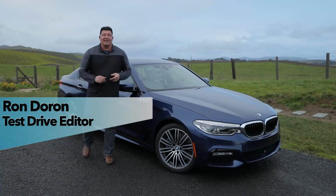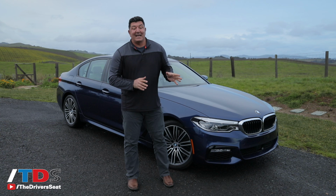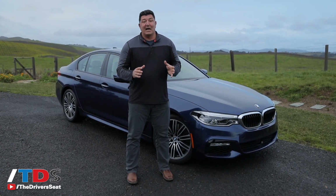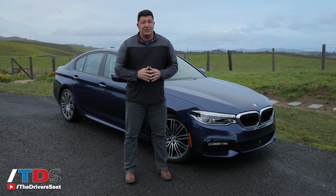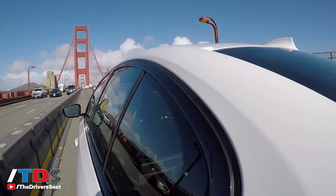We're here in Napa Valley to help BMW launch the 7th generation all-new 2018 5 Series. The 5 Series has been around since 1975, and it was the first time the word series was used in a BMW model, and as you know now, several models have that naming convention. This is a very impressive vehicle, and I really like what they've done with the lineup.